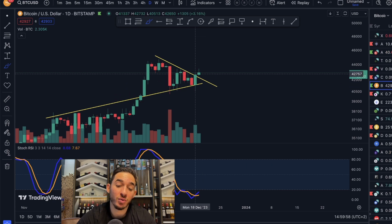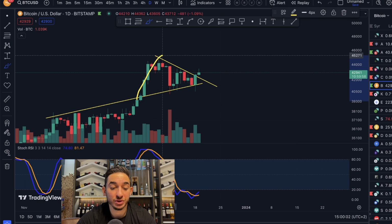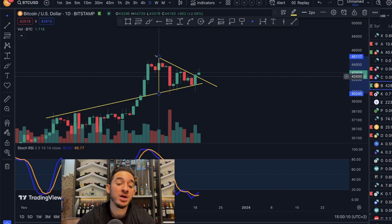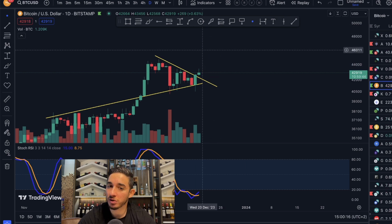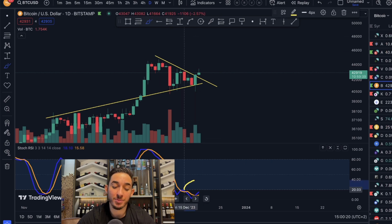So first of all, Bitcoin did successfully close right here above the triangle, the horizontal triangle, which is very bullish. Okay, this horizontal triangle usually dictates where the market is going to go. And usually, because we did come from the bottom to the top, we're most likely going to have a breakout to the top, which would most likely be $48,000. So can Bitcoin have a massive $48,000 target? Yes.